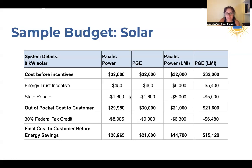This has now been updated with the funds for the state rebate, if they've been sent out. So if you have access to the state rebate and you're a non-LMI customer, you can get a decrease up to $1,600, and if you're LMI, up to that $5,000 that I mentioned earlier. That takes your out-of-pocket cost to you as a customer to about $30,000, or $21,000 if you're LMI. From there, you can then claim the 30% federal tax credit for another discount, and that leads to your final cost to the customer before energy savings of about $21,000 for non-LMI customers and about $15,000 for LMI customers.